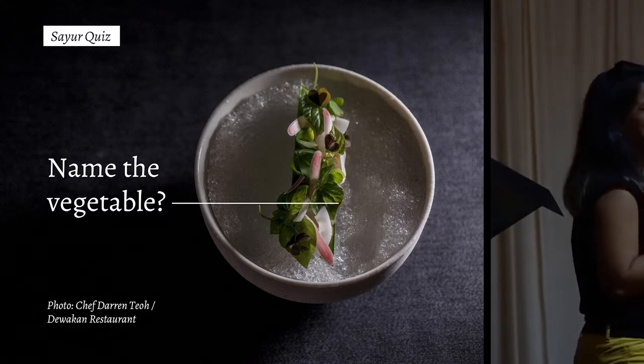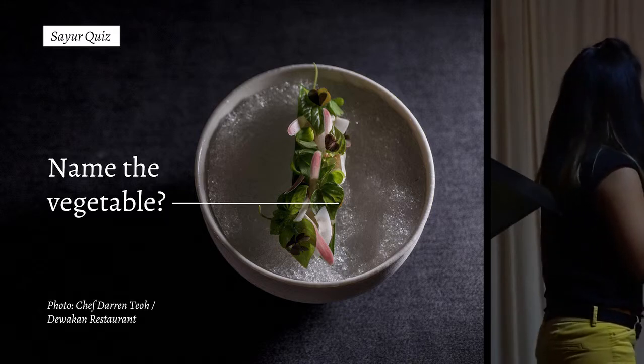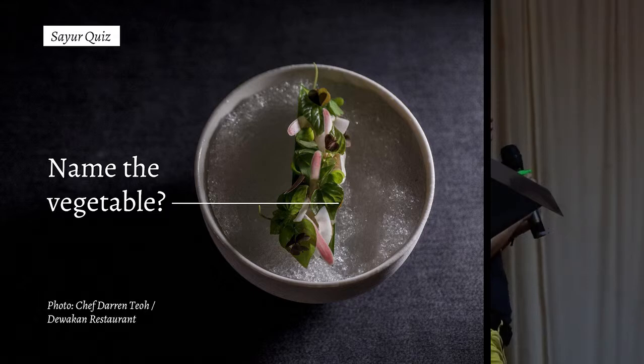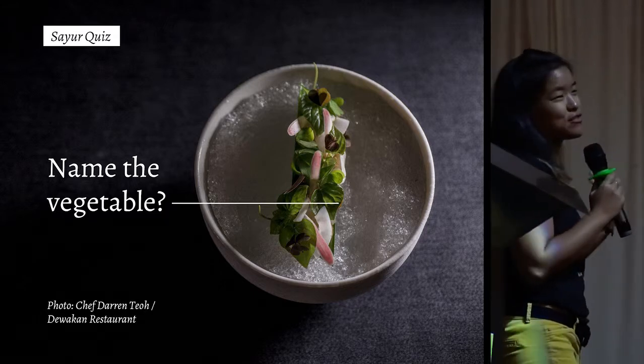Wrong. So it's a weed and it's really interesting. And he uses a lot of things that you don't actually normally cultivate. And I found it like really, well, I really love his restaurant.